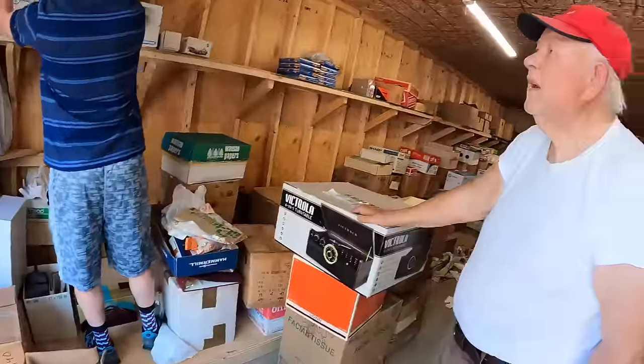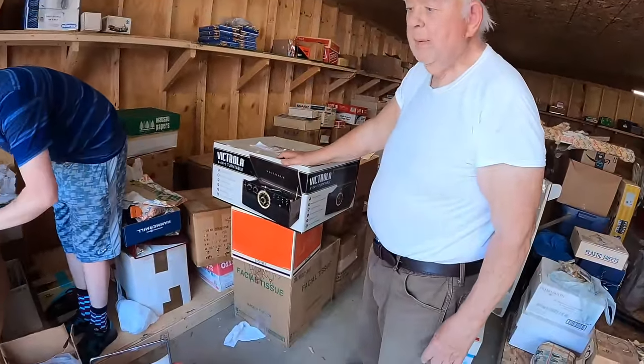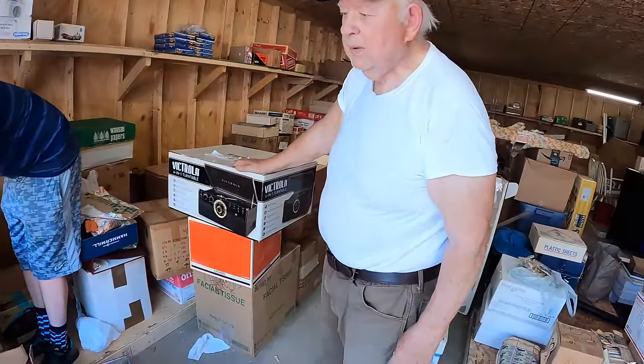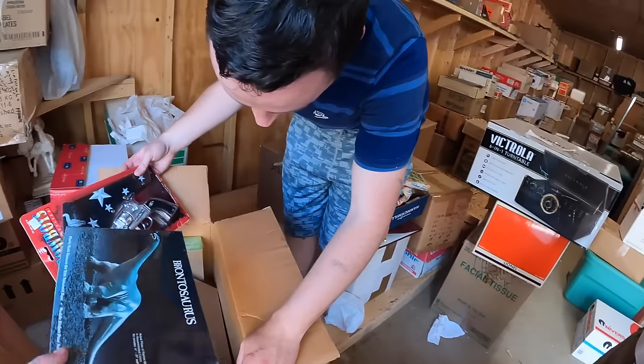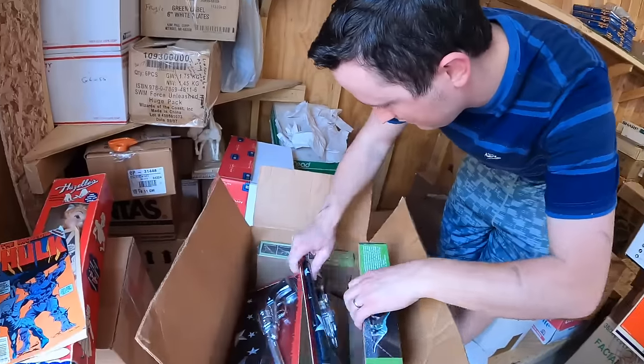When did you start collecting coins? 7 years old. Stamps, wow. Coins, baseball cards, comic books. Oh yeah, I got it. I had all that. I had dinosaur stuff. Cap guns.